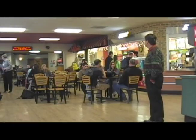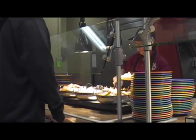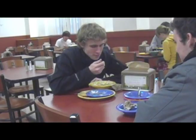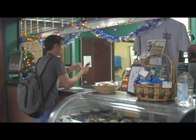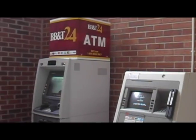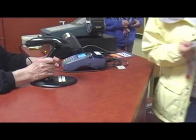The new card will be called the Concord Cash Card, and it has several different advantages on the card. I know that you will be able to receive your financial aid refund on the card. That gives you several different options. There's going to be an ATM on campus where you could withdraw your money. You could also withdraw your money with no fee charged at a Walmart.